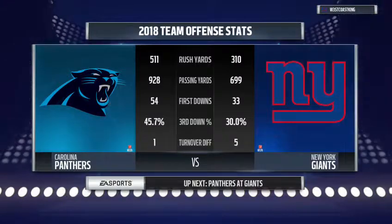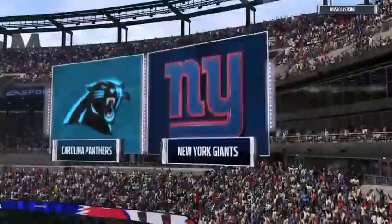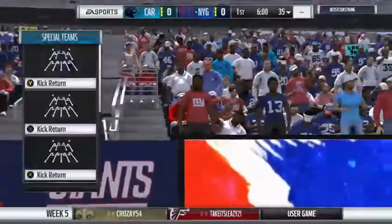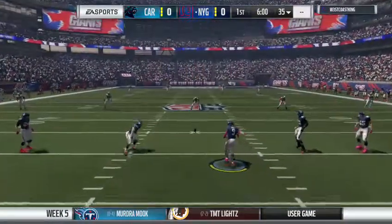Hello, everybody. I'm Larry Ridley, and this is the NFL on EA Sports. Today's matchup features two teams looking for a win. It's the Giants coming in at 3-1, going up against the Panthers, who come in at 3-1. With that, we'll send it over to Brandon Godden and Charles Davis. They've got the call in this Week 5 matchup.